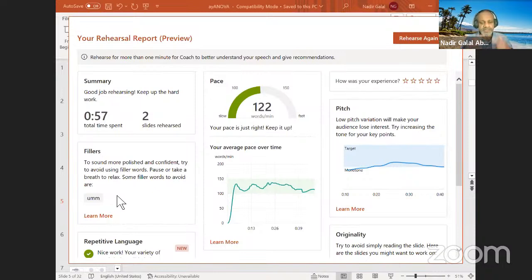So if you repeat this, it will pick up whatever repeating that you can focus on, so that next time you will try to be cognizant or know to remove this when you are presenting slides. Then it will show you how many words per minute. And this is the range. So they want you to be continuously between 100 to 150.